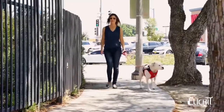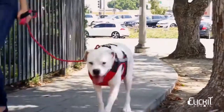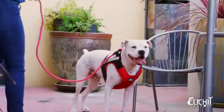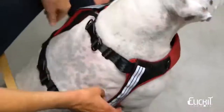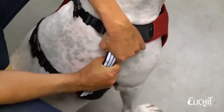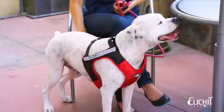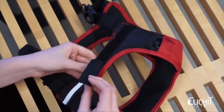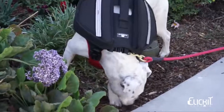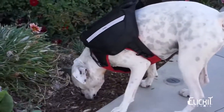Outside of the car, it can be used as a walking harness by attaching a leash to the 2 D-rings on the back. Working dogs and active dogs will benefit from the Clickit Terrain design. The shock-absorbing sleeves make Clickit Terrain comfortable to wear for long periods at a time. Reflective patches on the harness shoulders can be interchanged with service patches. An optional terrain pack allows your dog to carry its own food, water, and gear.